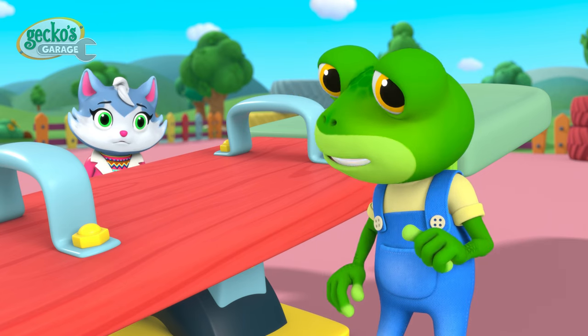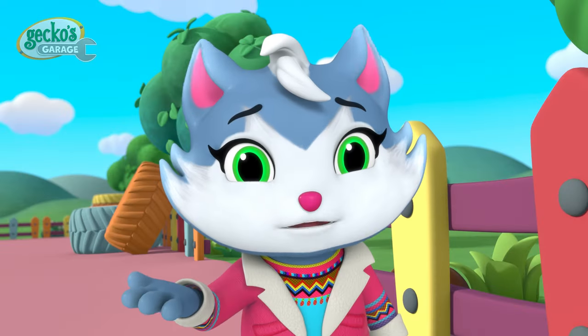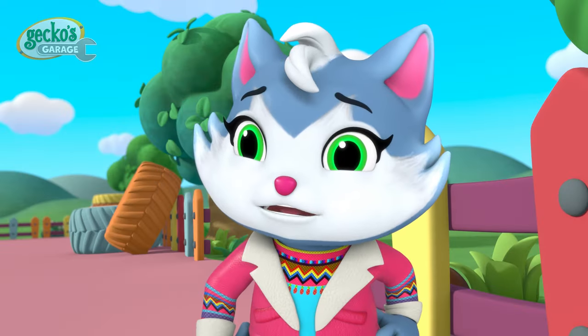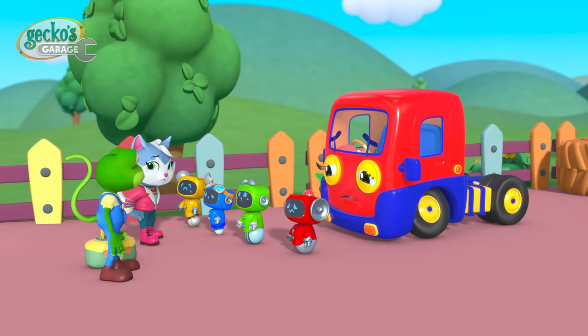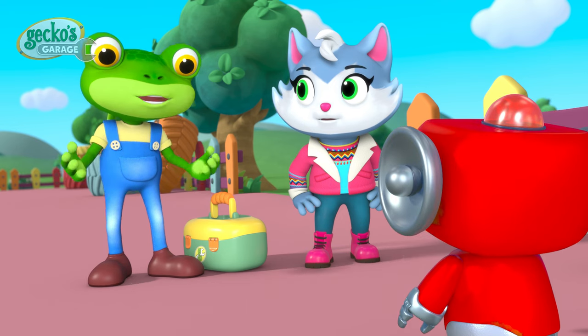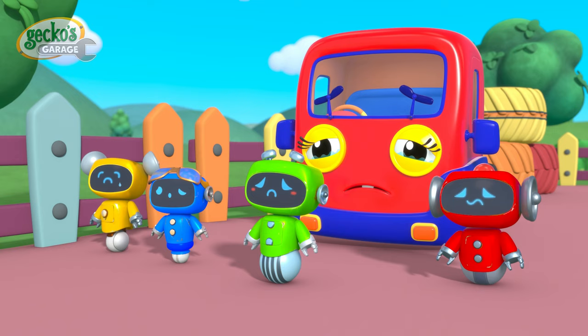Drivers, it sounds like baby truck. Popping helicopters. Poor baby truck has had an accident. It's okay, we're here now, baby truck. Remember, mechanicals, you must always tell an adult if someone gets hurt or is upset.